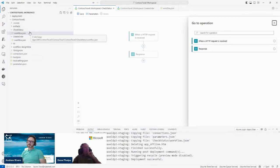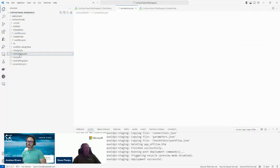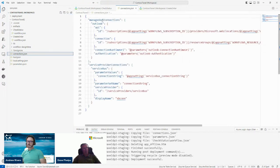So from a connections perspective, in Logic Apps we have two types of connection, and you can see those in connections.json. We have managed API connections and service provider connections. The managed API connections are the ones managed by Azure. They're things like I've got here, Outlook and Office 365, and there are hundreds of these, but they are the managed connectors.